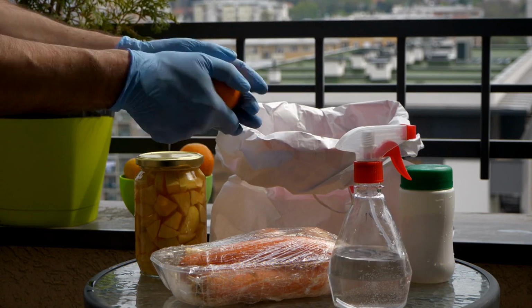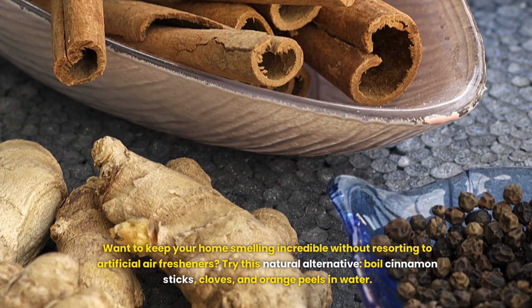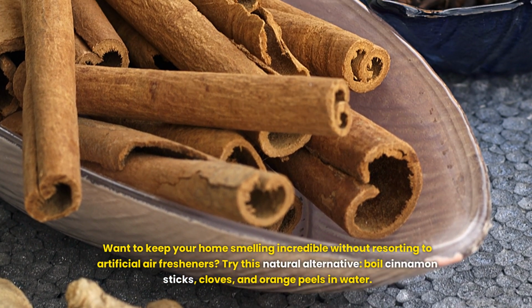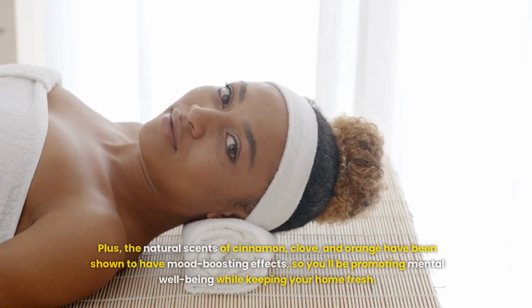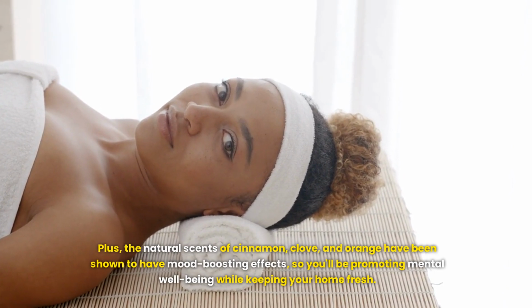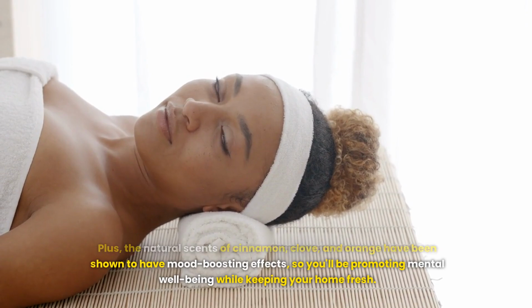Want to keep your home smelling incredible without resorting to artificial air fresheners? Try this natural alternative. Boil cinnamon sticks, cloves, and orange peels in water. The aroma will waft through your home, creating a cozy and inviting atmosphere that'll make you feel like you're in a fancy spa. Plus, the natural scents of cinnamon, clove, and orange have been shown to have mood-boosting effects, so you'll be promoting mental well-being while keeping your home fresh.